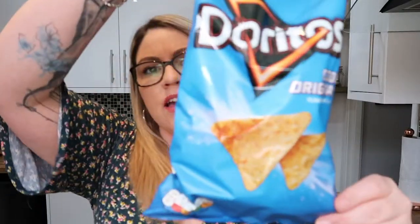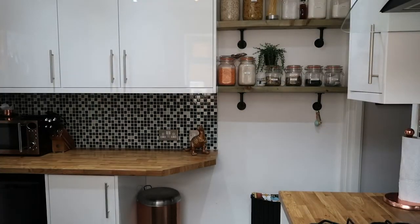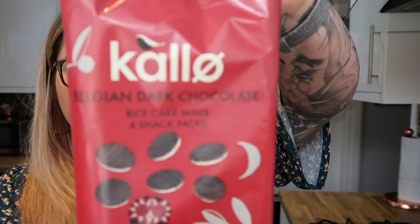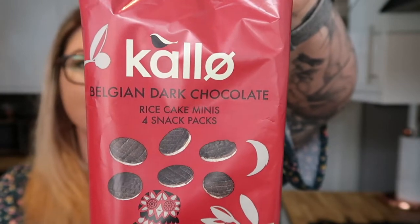I got some Doritos, not to eat as they are, it's for a recipe. All will be revealed. And then moving on to snacky type things and treats and naughtiness, I got some of the Belgian chocolate dark rice cake.